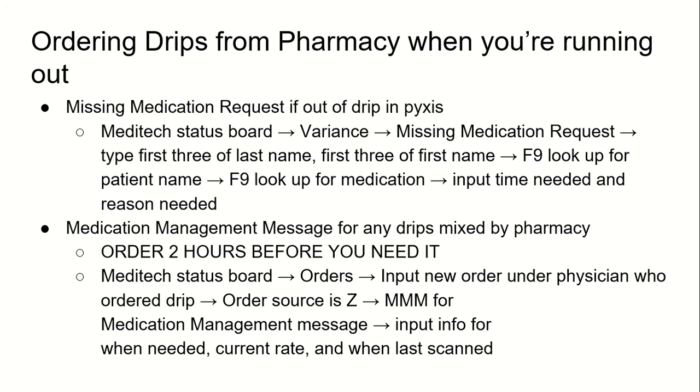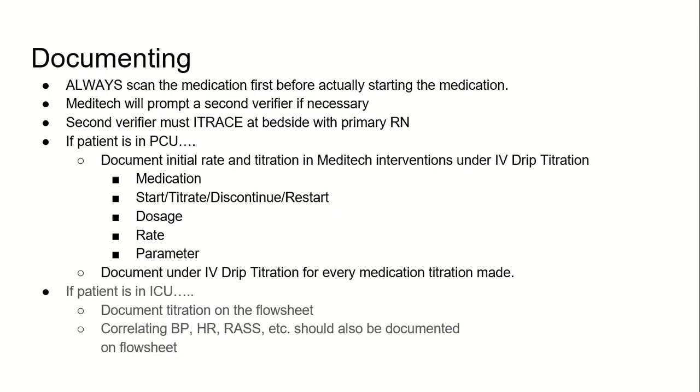Documenting. Always scan the medication first before actually starting the medication. Meditech will prompt a second verifier if necessary. The second verifier must I-trace at bedside with the primary RN. If you put your 3-4 in there, what you're saying is you did all that. So if something was messed up and you trusted somebody and it was wrong, you said you verified it. So not only are they accountable, but you are also accountable. So make wise decisions whenever you're giving people your 3-4 ID.